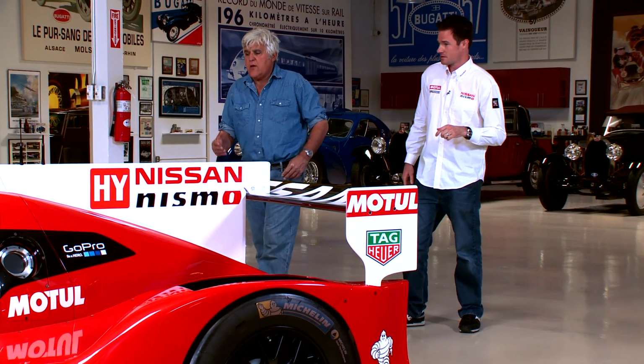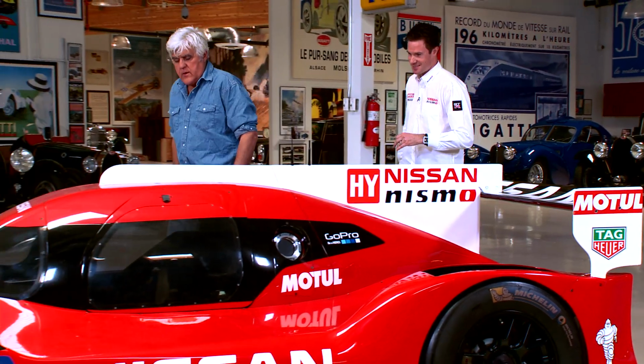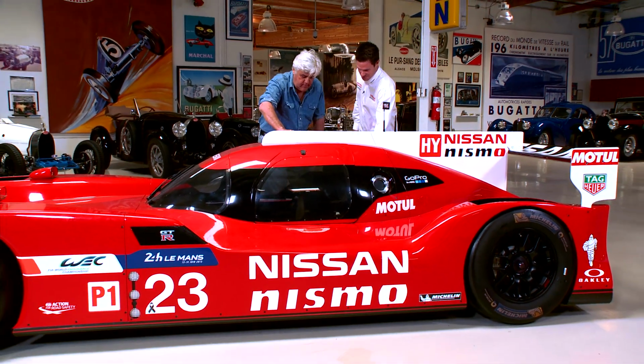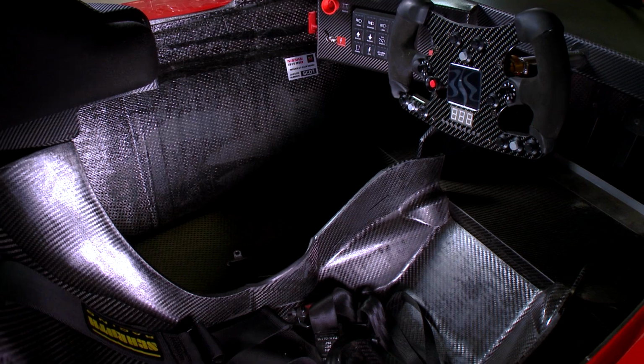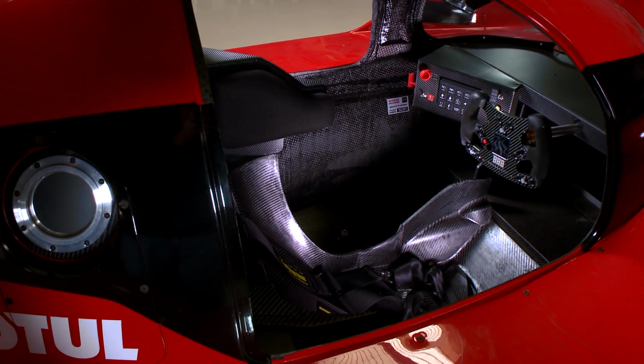And well, let's take a look. Can we open the hood, or open the doors rather, and see what the driver's compartment is like? Absolutely. I guess we'll pull this here. Yep. All right, a little cramped. Yes, it's not made for comfort. No, okay, but pretty straightforward. Not as confusing as many race cars.